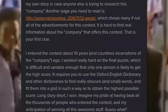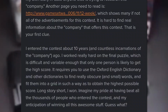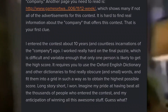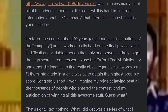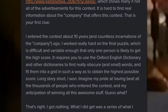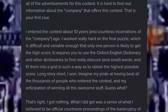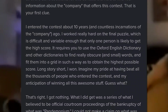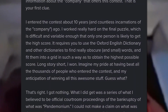I entered the contest about 10 years and countless incarnations of this company ago. I worked really hard on the final puzzle, which is difficult and variable enough that only one person is likely to get the high score. It requires you to use the Oxford English Dictionary and other dictionaries to find really obscure and small words, and fit them into a grid in such a way as to obtain the highest possible score. Long story short, I won.